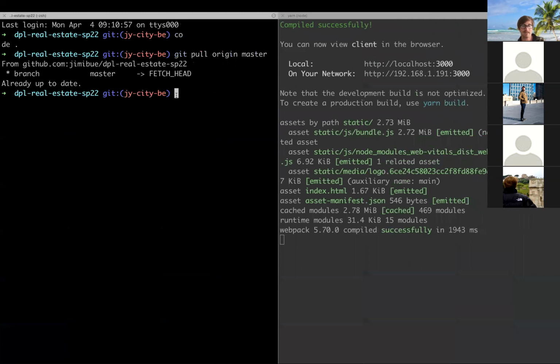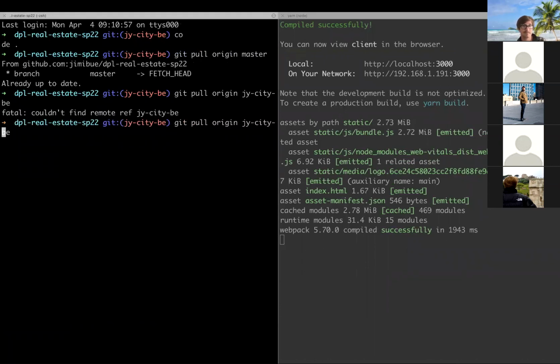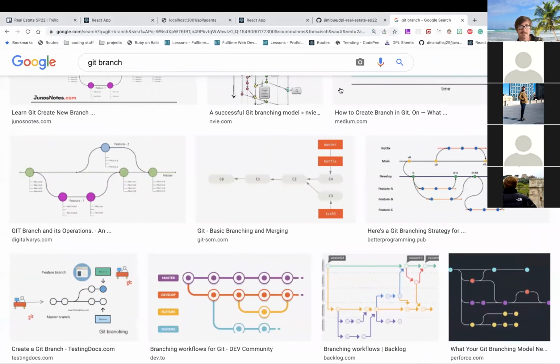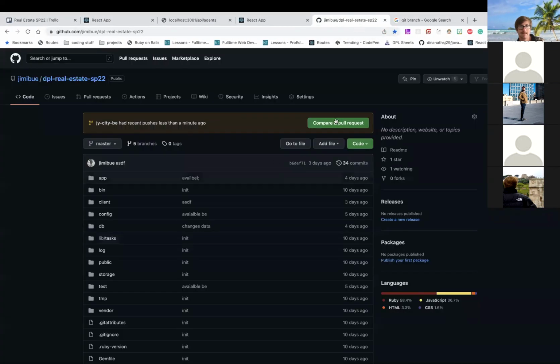So, I'm pretty sure I could just do a git pull origin JY city backend. Is that going to just... oh, git push. Sorry, not pull. So I just created another pull request for this branch, and I could go in here.